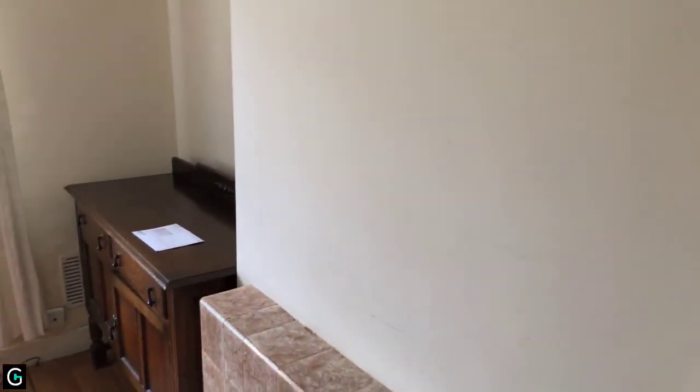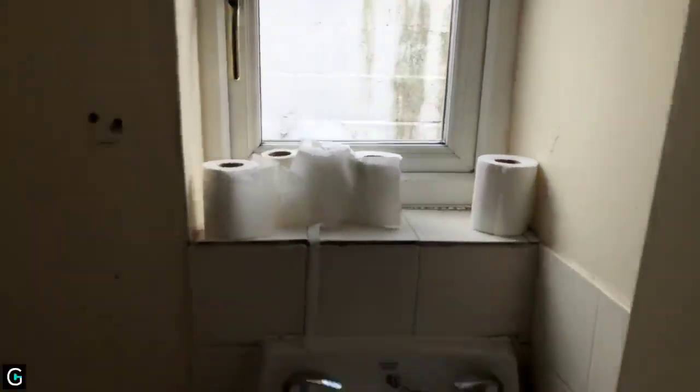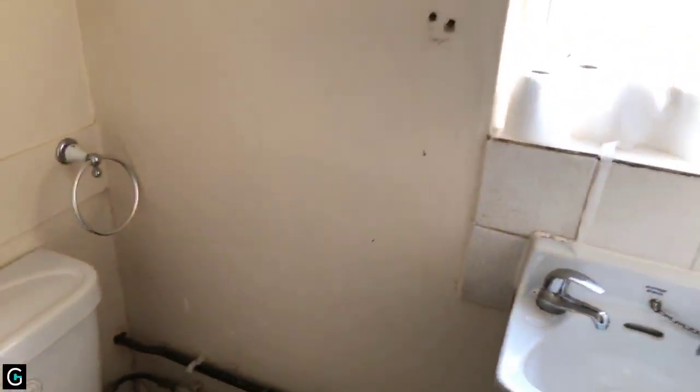So just giving you an idea, lots of storage space throughout. Now, what the owner has done in here is just behind the door to the dining area, there's a small door here. So under the stairs, they have fitted in a WC, so really helpful. There is a window, small sink as well. So yeah, they've really utilised the space in here.